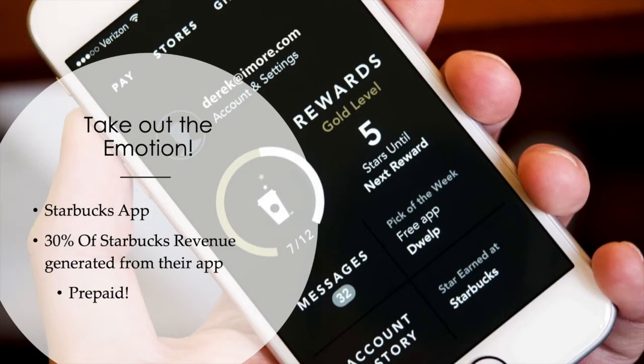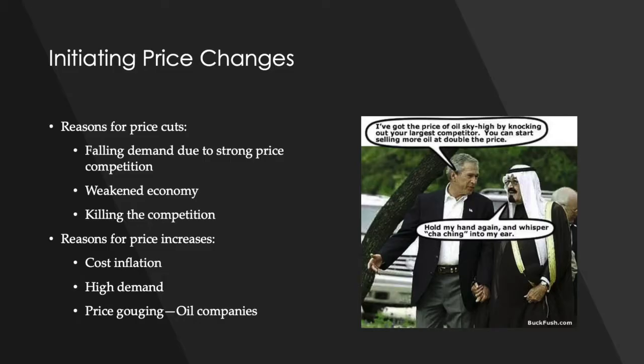So, this is pretty amazing. Starbucks revenues range from about 15 to 18 billion a year. That's their sales. 30% of the revenue comes from that app, which means 30% of that revenue is being prepaid. That's like $5 billion that's been prepaid. So that's pretty amazing. Wouldn't you love that in your business, to have your money before you even sold the product or created that service? Interesting things right there.